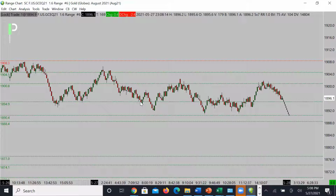This is going to be something that those who like to play off those minor levels can actually look at: 1894.7 to 94.9 as an area of support, and then a bounce back to the upside. But if you can't break those 1900s, keep in mind more than likely we're going to see the market try to do a deeper pull down into our next level of support at 1890.4.